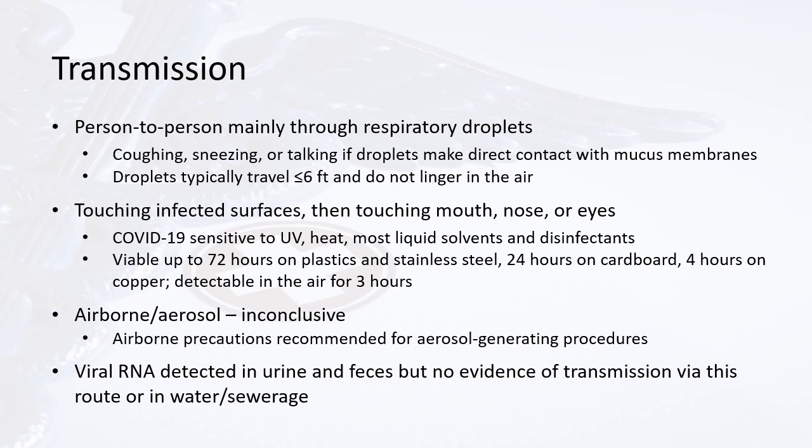It is inconclusive about airborne or aerosol transmission, although airborne precautions are recommended for aerosol-generating procedures. And viral RNA has been detected in urine and feces, but there's no evidence of transmission via this route or in water or sewage. Additionally, the risk of spreading the virus from people to animals or animals to people is also low.